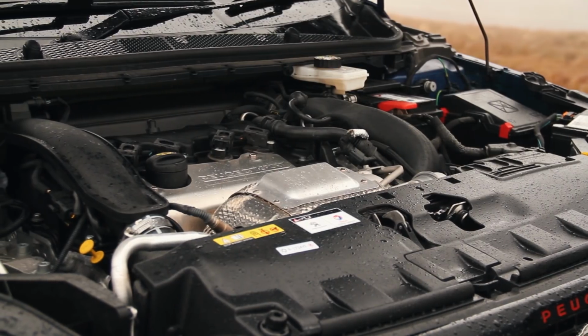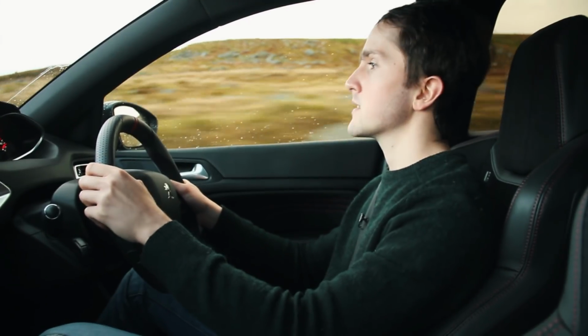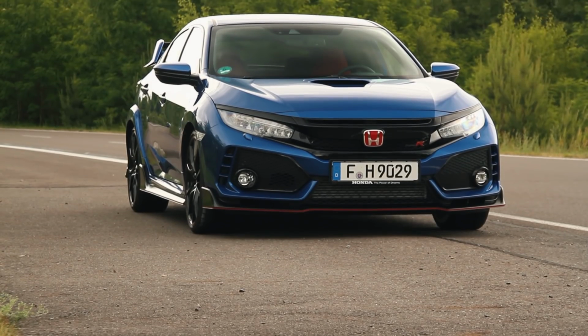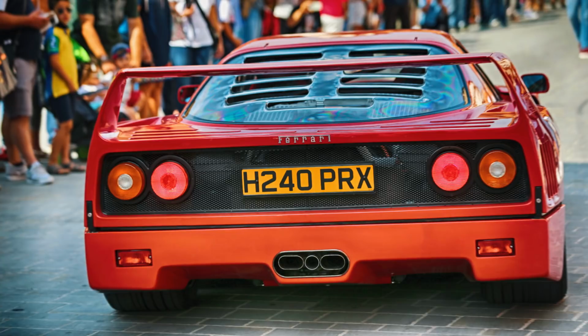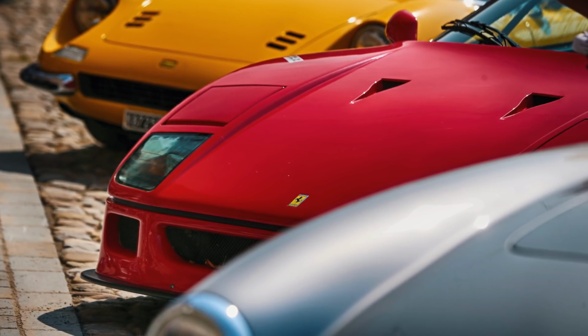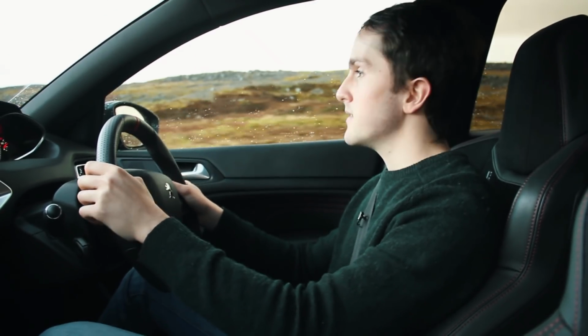That's about 168 brake horsepower per litre. And to give that some sort of context, the Ford Focus RS has 150 brake horsepower per litre. The new FK8 Honda Civic Type R has 158 brake horsepower per litre. And the legendary Ferrari F40 has 162 brake horsepower per litre. Now granted, that is a much older car, but still, what an achievement.